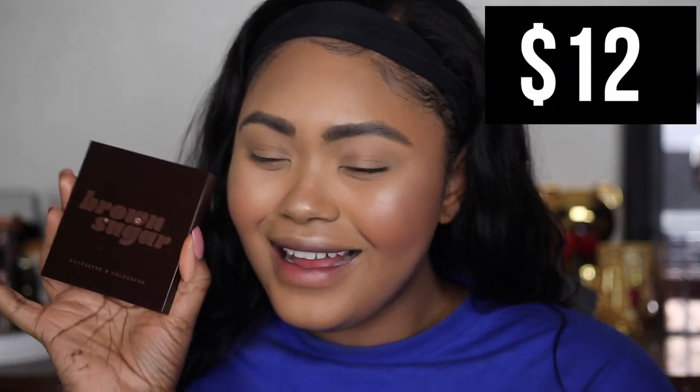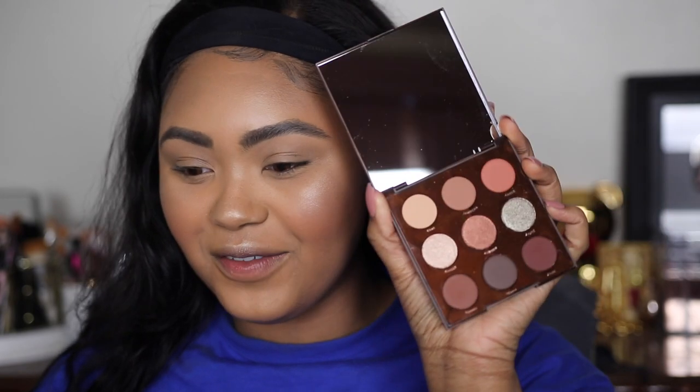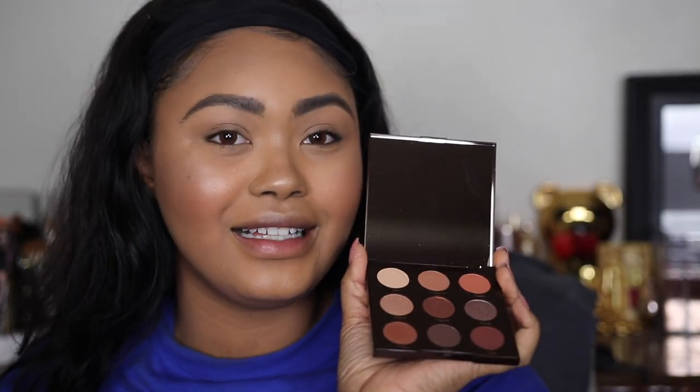Next, I'm going in with Brown Sugar. I've been wanting this palette for a while. I don't know why. There's nothing particularly unique about it, but it looked cute. It looked like it'd be a cute little palette to travel with. And if I'm not mistaken, this is part of the Karrueche Tran collaboration. Don't quote me on that. I don't know why I brought that up, but if you're a Karrueche Tran fan, then maybe that would make you lean one way or another. I just saw that this is one of the few palettes on ColourPop that had a mirror and I knew I would wear these colors. So this is why I got it.